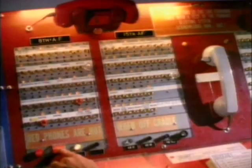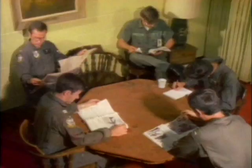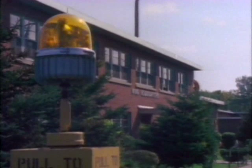The first thing a general in charge of operations will do is vacate his ground base for the safety and mobility of an aerial command post. At the same time the alert is given, air crews rush to their aircraft, which are always on standby for instant action.